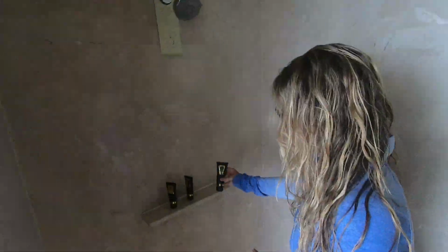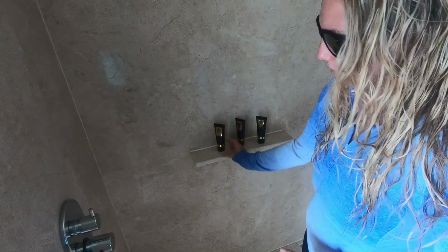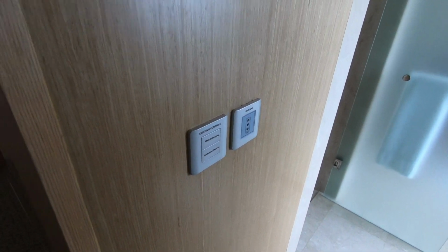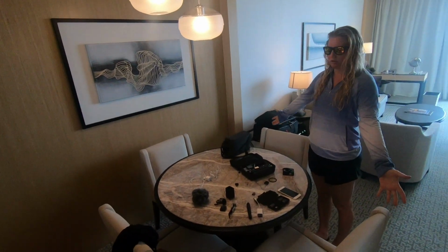We got shower gel, conditioner, shampoo. Ooh, this is so amazing. So fancy. And we have a nice table, which is all of our gear.